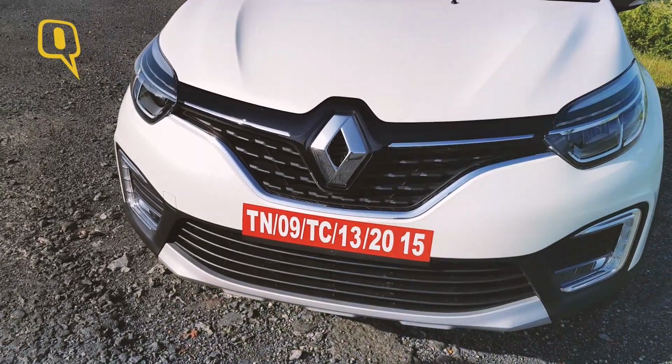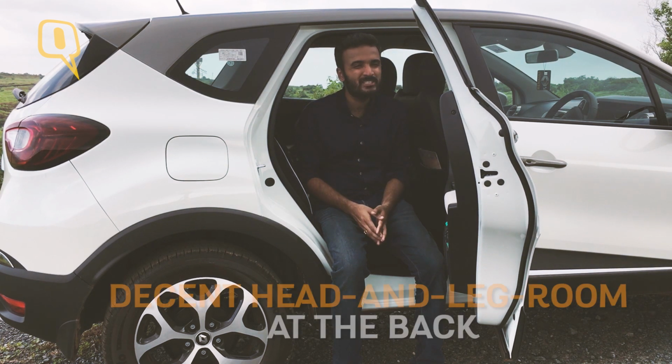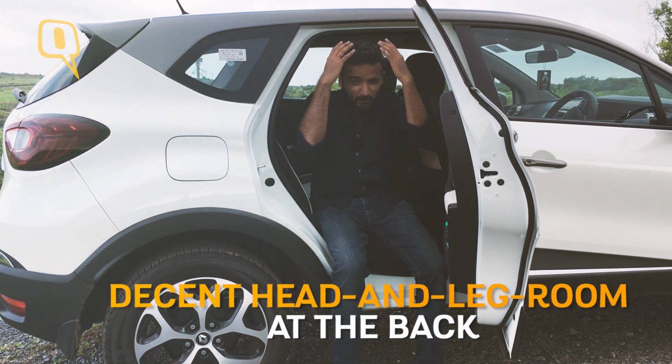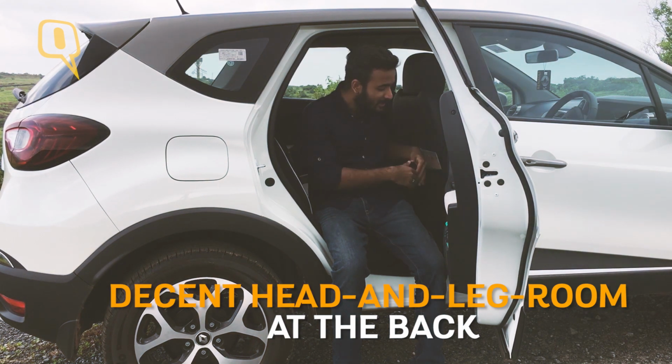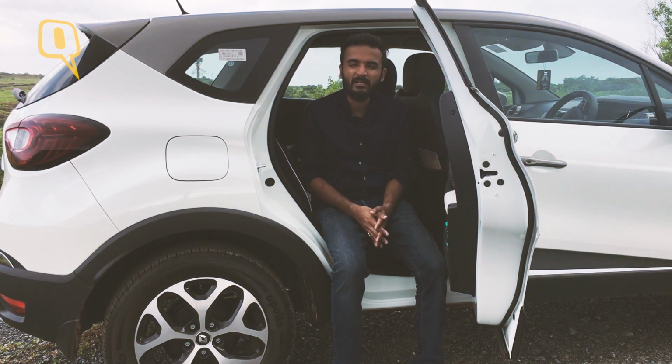Now let's talk about some practical aspects of the Captur. There's enough headroom, and a guy who's even as tall as 6 feet can comfortably sit with enough space between the head and the roof. The legroom is decent enough as well, and even if you pull the seat behind, you have enough space there and don't feel any kind of discomfort.